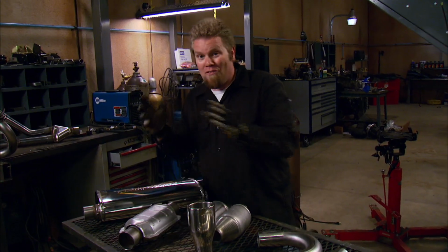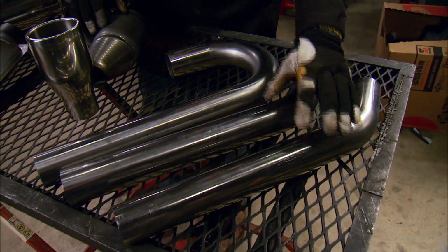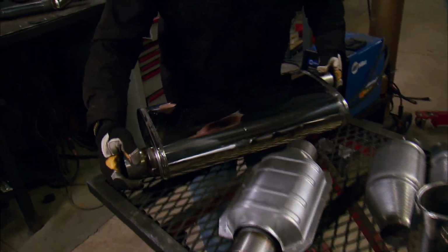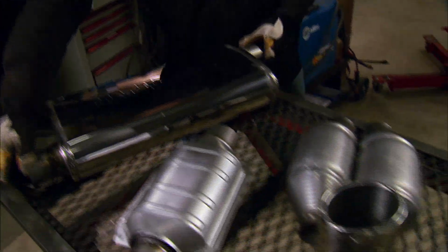Now, to build all of our exhaust, we had Magnaflow hook us up with a complete 2¼ inch full stainless universal hot rod kit, as well as one of their fully welded, fully polished flow-through performance mufflers, and then we'll finish it all off with a double wall stainless tip.